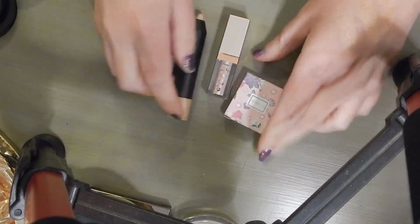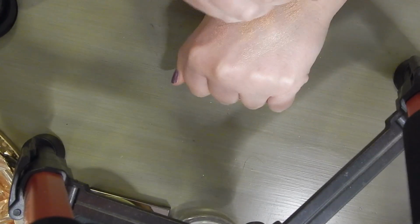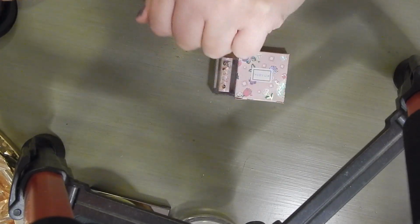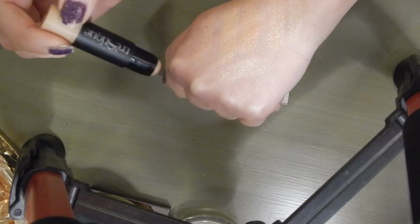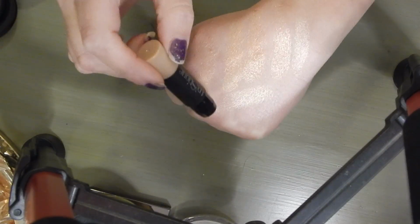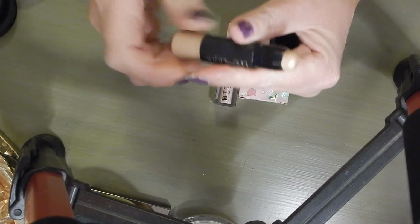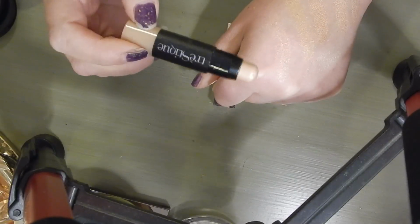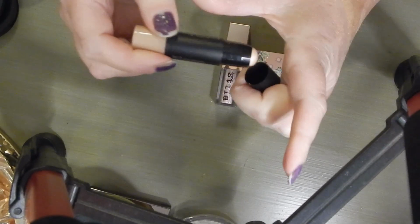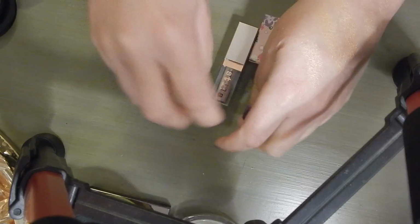Okay, then I have these three. I have Tristique. That's legit the color of Sin, Urban Decay Sin. This one and this one is the exact same color. But this is just like a little sample size. I've got that much left in it. I think I'll keep it because it's nice to have at least one cream product in the collection.